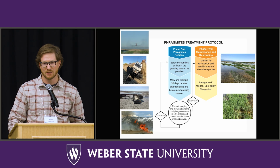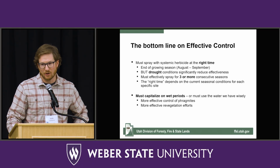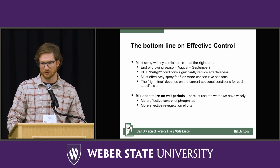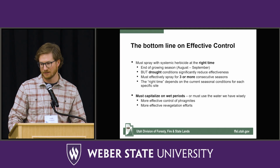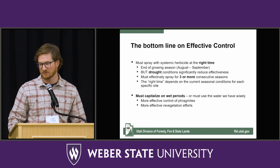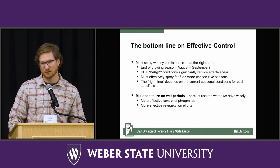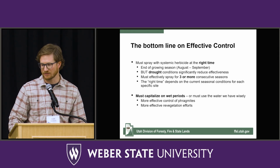And so here's where we dial in our water control if we have the ability to control water, do a lot of revegetation, sometimes use grazing, and we try to prevent Phragmites from reinvading. So of all of the 10 to 15 years of effort and research that went into building these best practices, we've really boiled it down to this for our bottom line on effective control. We know that we have to use herbicide. We have to use systemic herbicides, but they have to be done at the right time. It has to be done at the end of the growing season because Phragmites is a perennial plant. It takes time for that herbicide to soak into the roots, and that happens at the end of the growing season. But we also know that drought negatively impacts the effectiveness of the herbicide.